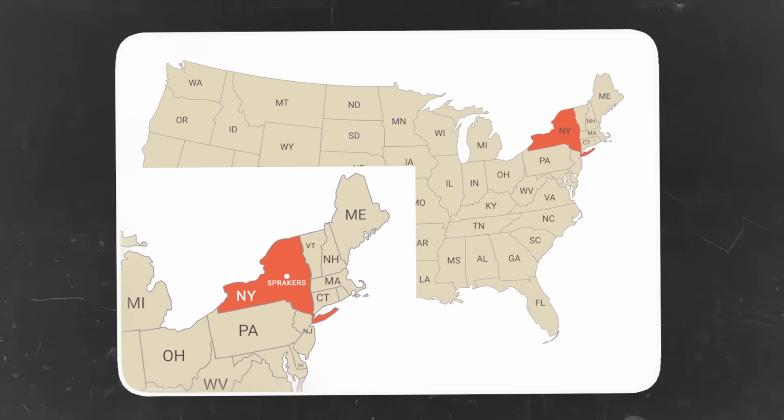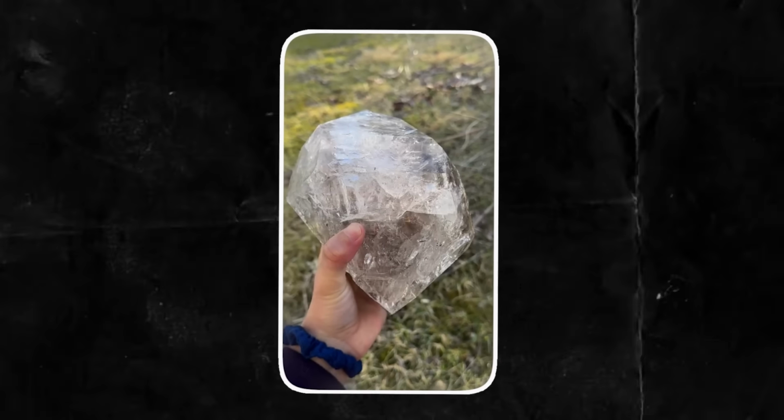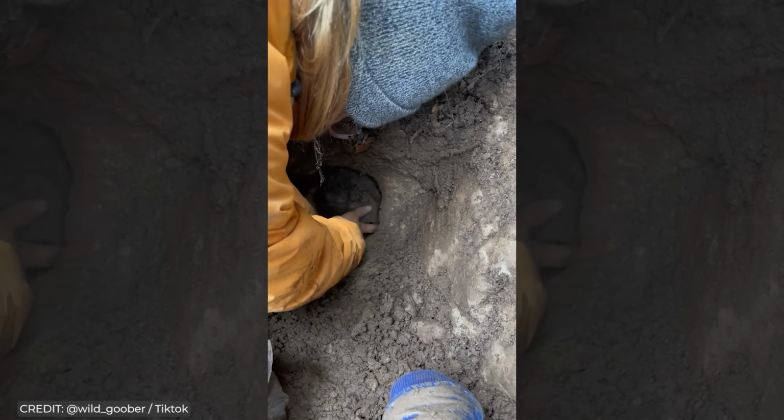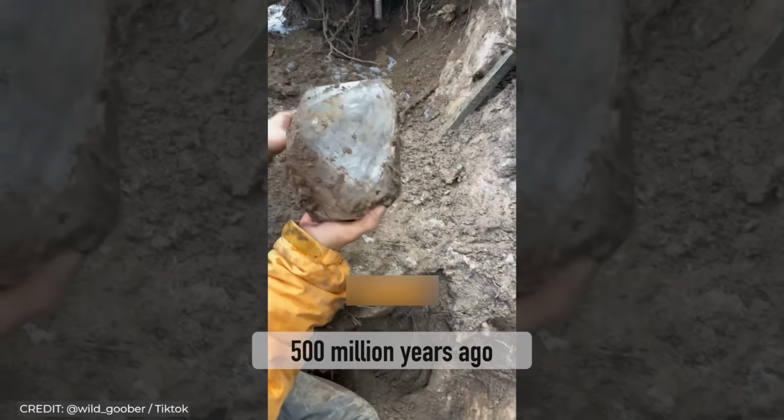In Sprakers, New York, a lucky rockhound unearthed this massive, doubly terminated quartz crystal known locally as a Herkimer diamond. These unique, naturally faceted specimens formed in vugs approximately 500 million years ago.